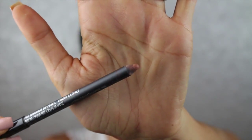Okay, so I'm gonna go in with Electra by MAC. It's like a nude color. I love this color. This is actually the Pro Longwear, so I love this line. It lasts all day. So I'm just gonna outline my lips and then barely overline them a little bit on the outside. And then I like to fill them in a little bit because if my lipstick does wear a little bit, at least I'll have this underneath so I don't just have a line around my lips, you know? So just fill it in a little bit.